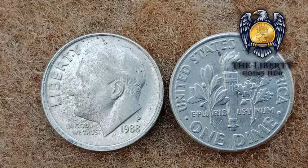Today, a 1988 P Roosevelt dime with a full hub doubling and die clash error in gem uncirculated condition commands prices in the range of $66 million. And that number continues to rise as the available supply remains essentially frozen and demand intensifies.